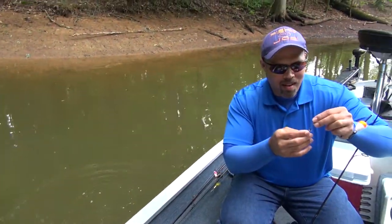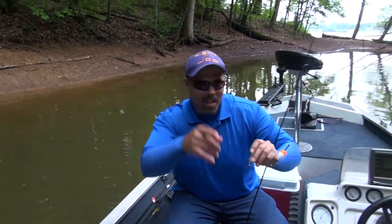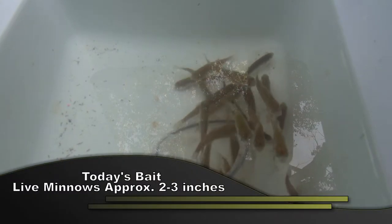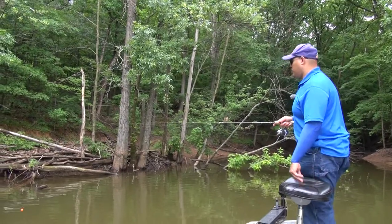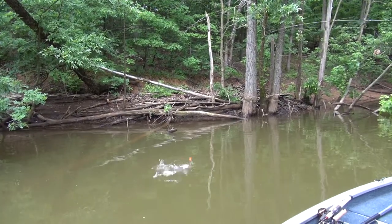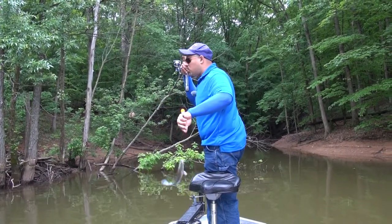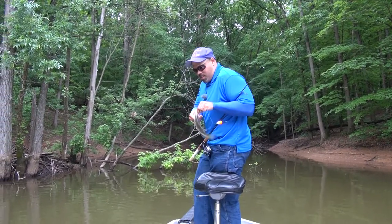Okay. All right. Let that minnow go and I'm gonna get another one. I think it was a bluegill. You didn't hit it like a crappie. Yeah, yes it is. And I was just saying that that fish took that bait under so fast I didn't think he was a crappie.